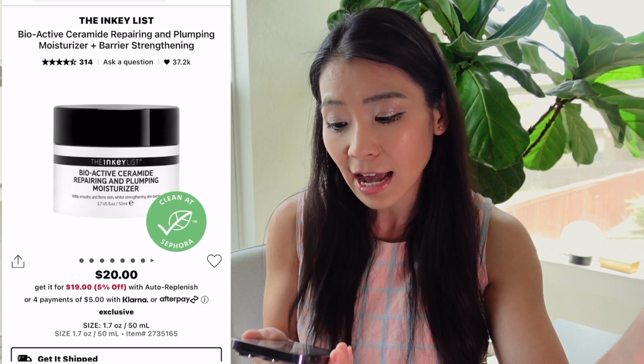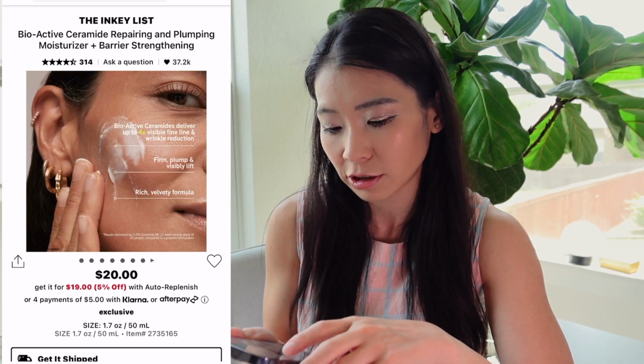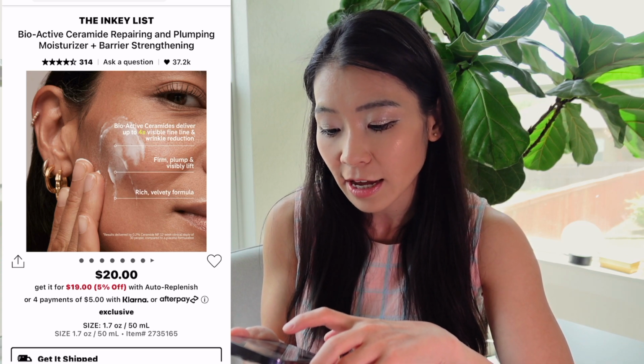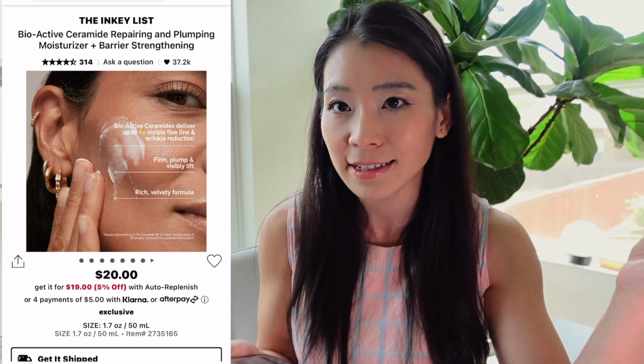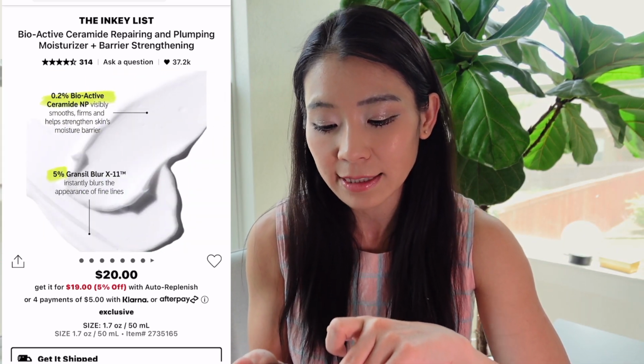It has a pretty high rating, 4.5 stars over the 300 rating. And it's supposed to help you with visible fine line and wrinkle reduction. As you know, I'm 34 this year, so I definitely need that anti-aging. And I really like ceramide. It's a really good ingredient. So I'm going to try out this one. I'm going to report to you guys later in a few months.